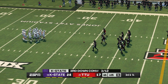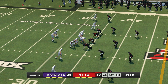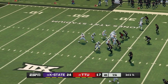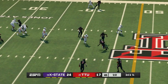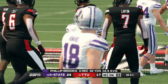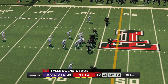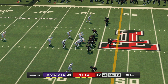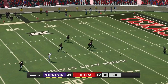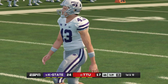And they'll probably try to throw here. They line up on third down and 14. Taken down around the 42-yard line. White is back to receive. He really got a hold of that one. So this one goes into the end zone, and that'll be a touchback.